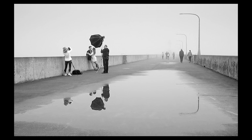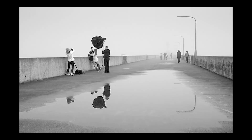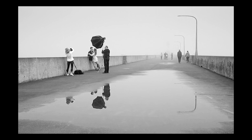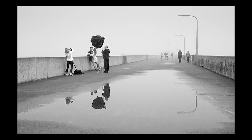I like that you included the reflection. I wish you had gotten down lower. I think you could have gotten a lower perspective, and that would have made the reflection look better. It would have pulled more of the reflection of the people down into the pool of water, and maybe backing up a little bit would have allowed you to include the edge of this pool of water, and you could have used that shape more creatively as a foreground in the composition.